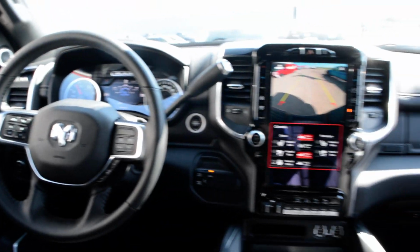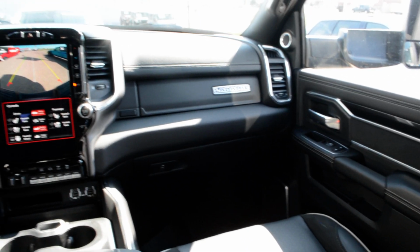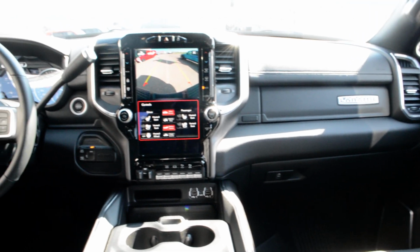But you can see this Ram 3500 Laramie is packed full of great features inside and out, and with those added aftermarket accessories, you do get a great looking truck.